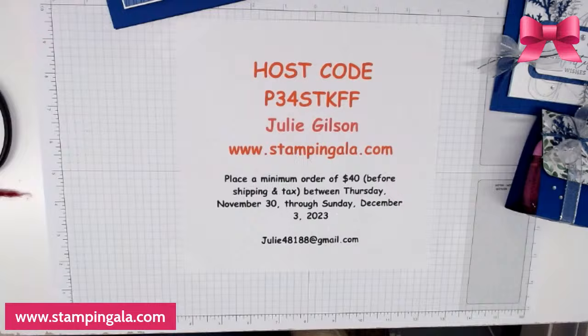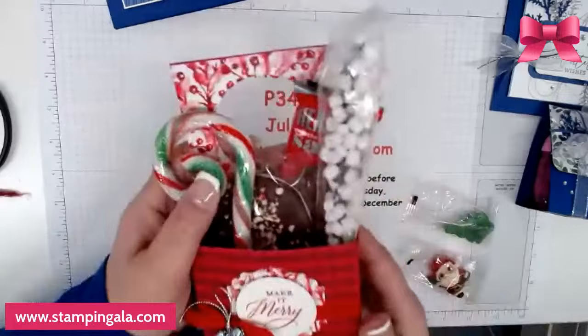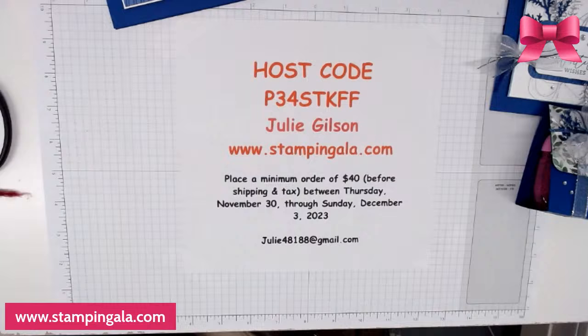This is a door knocker gift for a neighbor, or you know, you can put it on your kids' bedroom doorknobs, but you just stuff it with treats like I have here, and you can see I have jingle bells and stuff on it. So I think that's 12 days. 1, 2, 3, 4, 5, 6, 7, 8, 9, 10, 11, 12. Yep, that's the 12 days.